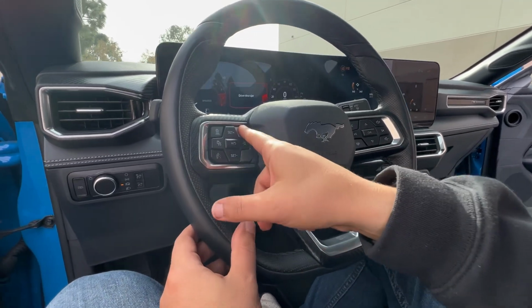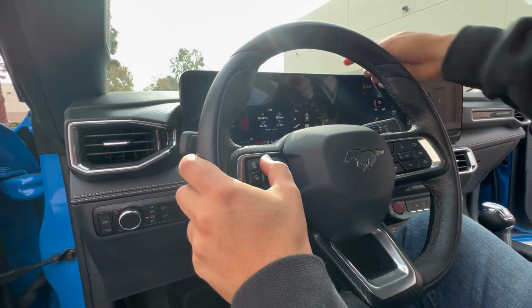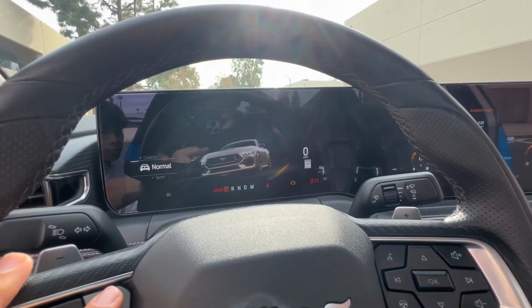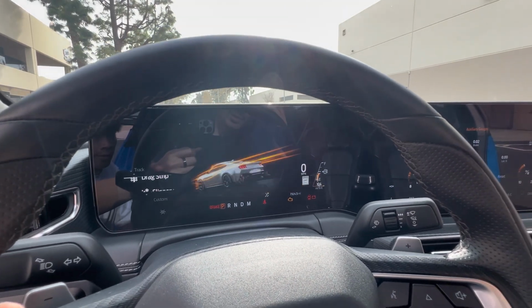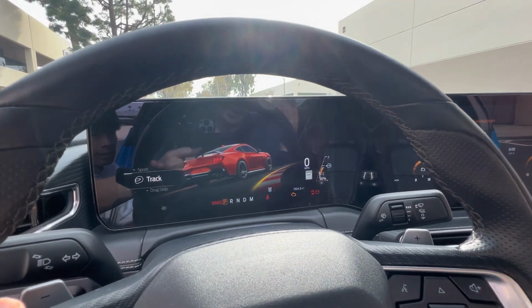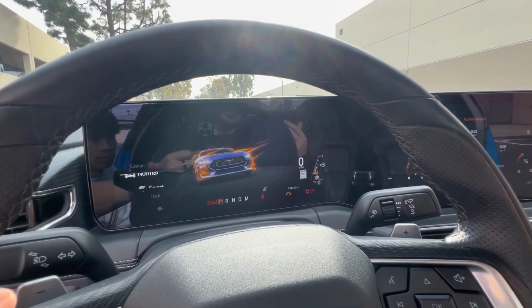This right here is your drive mode selector. So if I toggle through that real quick, I'm gonna clear the alerts here, and look at the gauge cluster display. So I'm gonna toggle through that real quick. You get really cool animations. So that right there is normal. We're gonna go to custom. We have our kind of wet, slippery mode, drag strip. Look, it's doing burnouts in front of a drag strip. You got your track mode. I mean, I'll be honest, as gimmicky as these are, they look so cool. And you go back to normal.